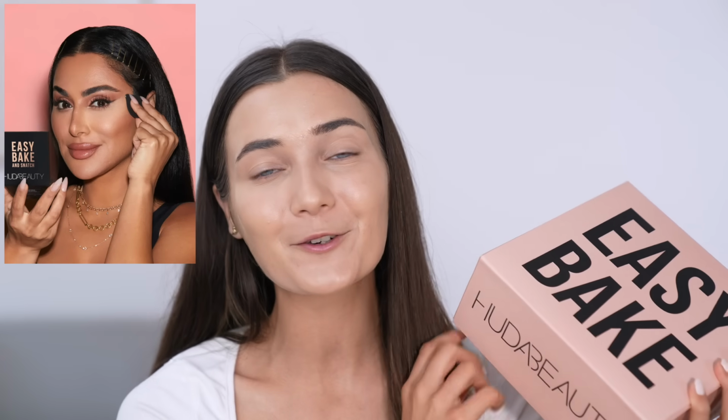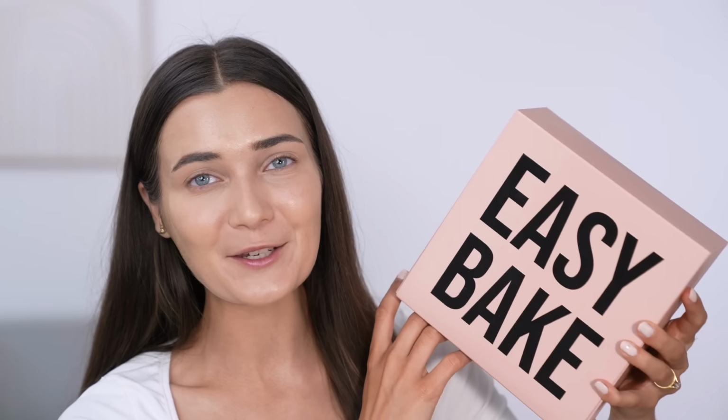So that's my base finished. It's looking pretty glowy right now, which I mean, each to their own, but I feel like this is a bit too much for me. So I am so happy that I received this PR parcel from Huda Beauty. This is their new Easy Bake range. It's basically a bunch of new powders that she's come out with and honestly I'm so excited because I love my original Huda Beauty powder.